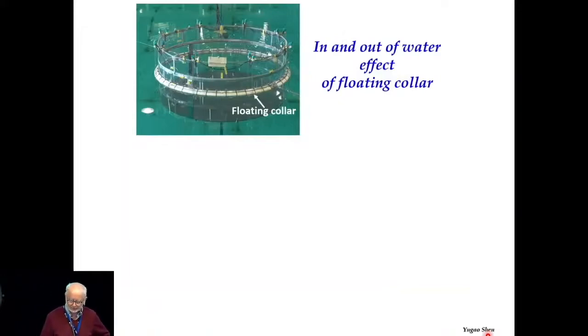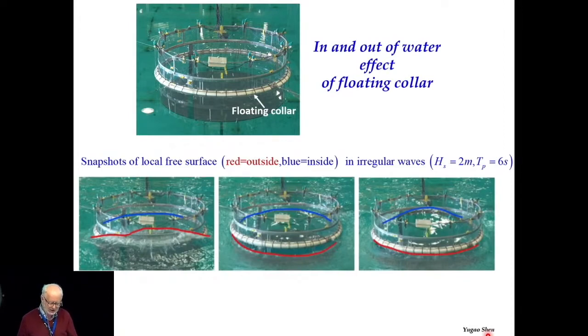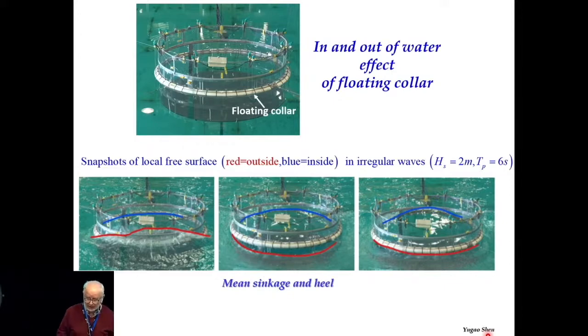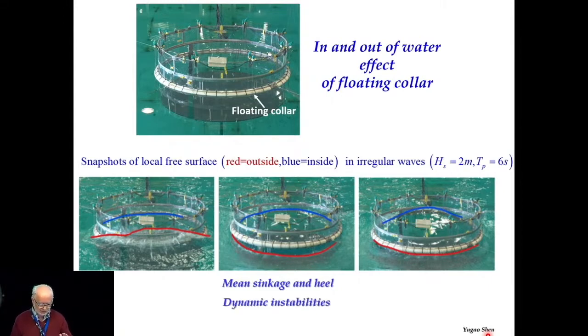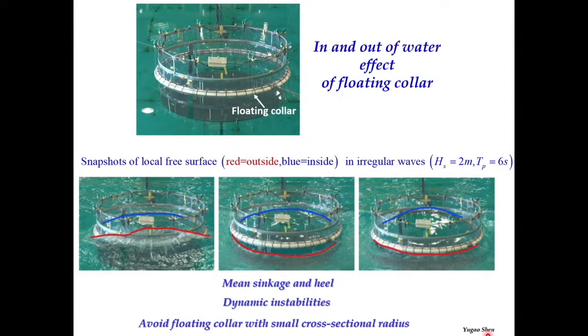Then something which we noticed in analyzing experiments, that is the floaters. It depends on the sea condition, but they can go in and out of the water, as you see illustrated here. And the consequence of that is that you get mean sinkage and also a mean heel, which is not desirable. And in extreme cases, you can get dynamic instabilities. So, general guidance is that one should try to avoid floating collars with small cross-sectional radius.